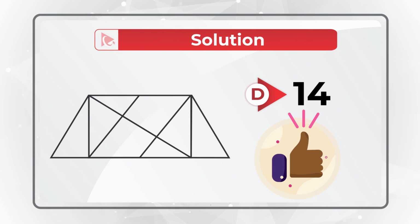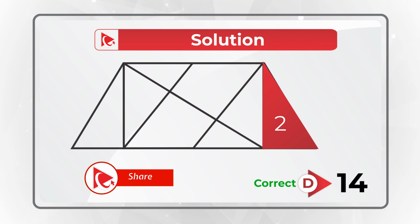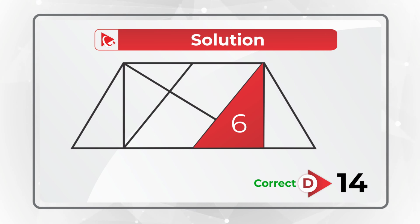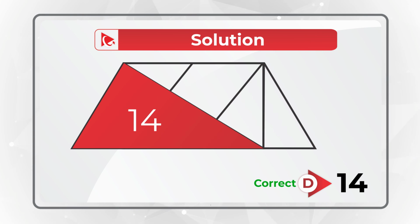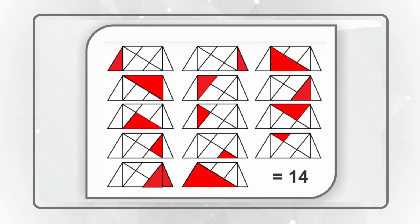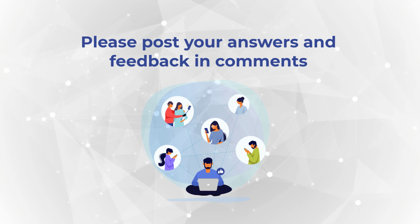As I told you, I was really amazed, but the correct choice here is choice D, 14 triangles. Let me show them all to you. Here they all are. 1, 2, 3, 4, 5, 6, 7, 8, 9, 10, 11, 12, 13, and 14. Did you see them all? Isn't it amazing how many triangles can fit into this simple shape? I learned something, hopefully you did too, and now know how to answer similar problems on the test.